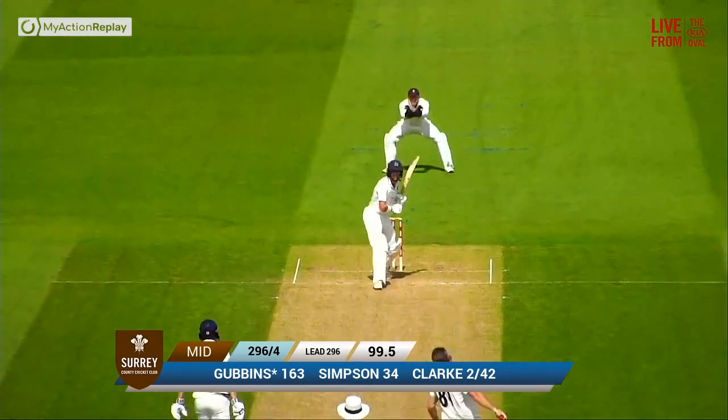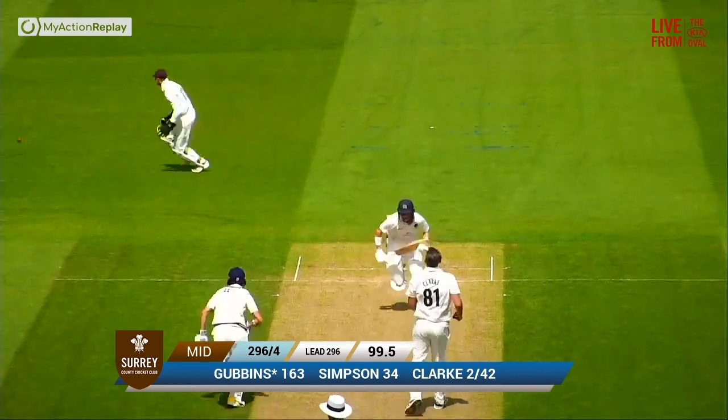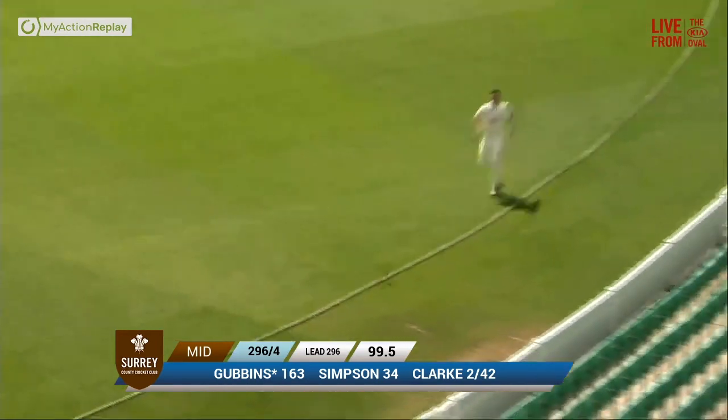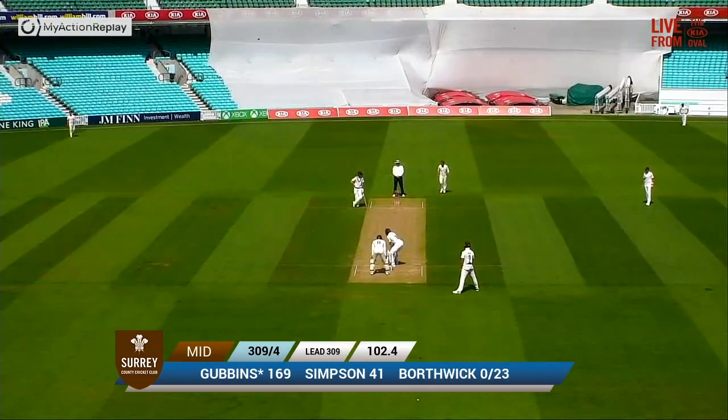Clark bowls a slow ball onto the hip of Gubbins. But he's worked it nicely, and finally the long leg, and he's going to pick up four for it. That's a very good shot. Well played, well manoeuvred.